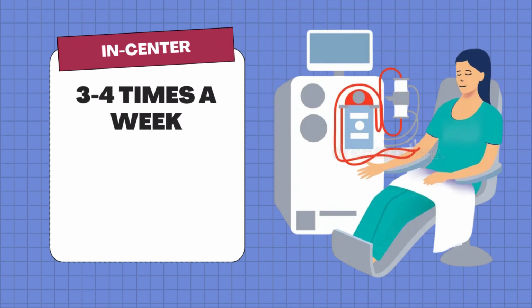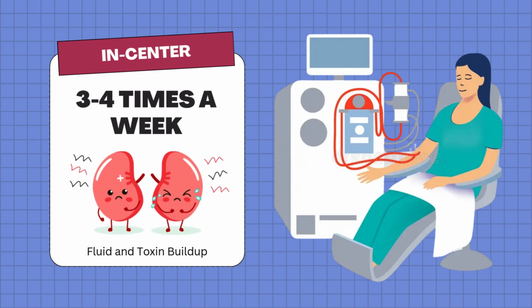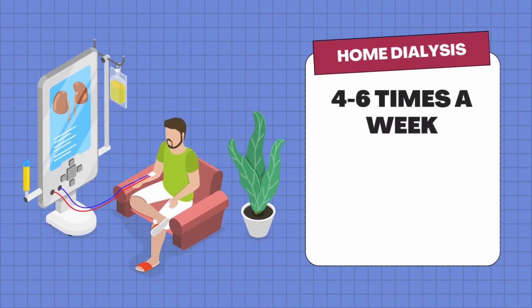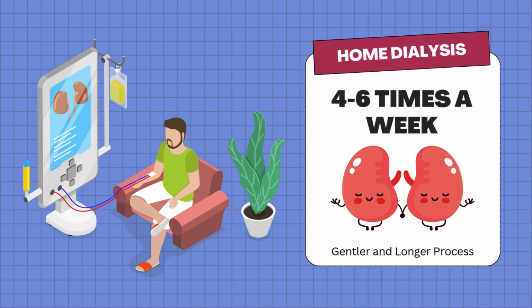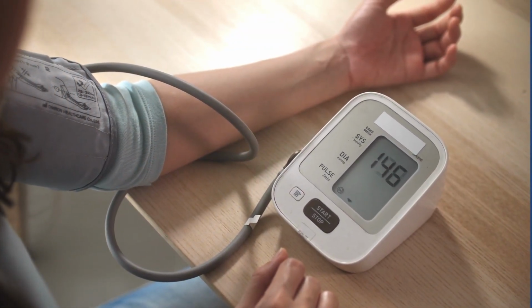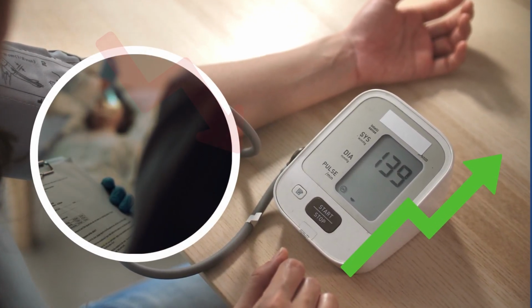In-center dialysis is typically done 3 times a week for about 4 hours per session, which can cause fluid and toxin buildup between treatments, sometimes leading to side effects like fatigue and nausea. In contrast, home dialysis is often done more frequently, around 4 to 6 times per week, with shorter sessions lasting 2.5 to 3.5 hours. Some patients even choose overnight treatments, which allow for a gentler, longer process that closely mimics natural kidney function. Home hemodialysis offers greater flexibility and improved health outcomes, including better blood pressure control and reduced hospitalizations.